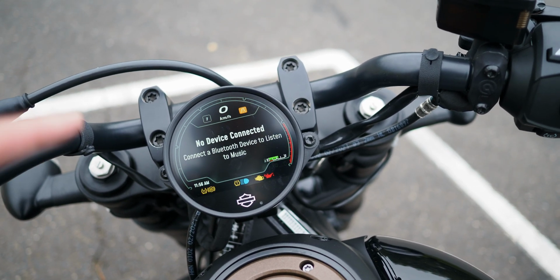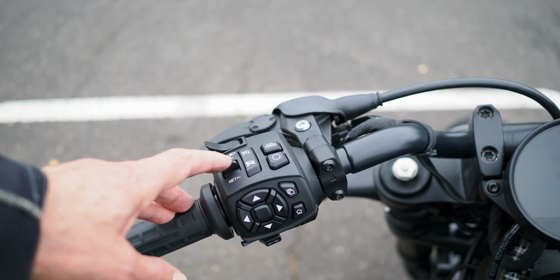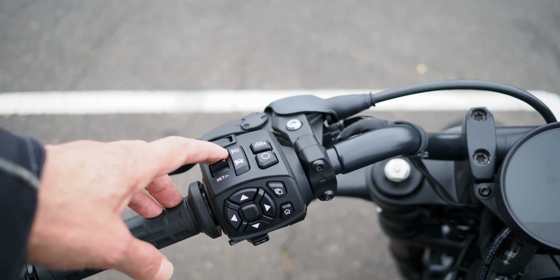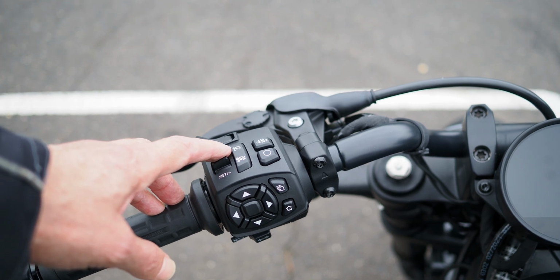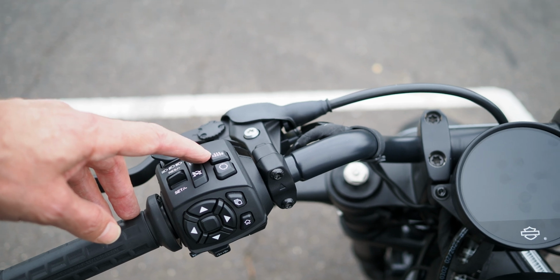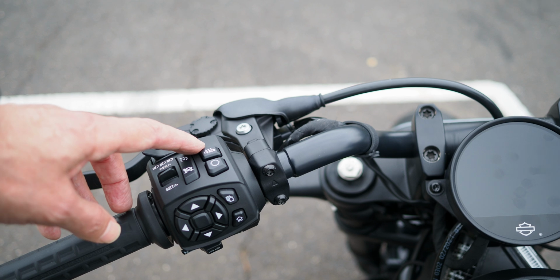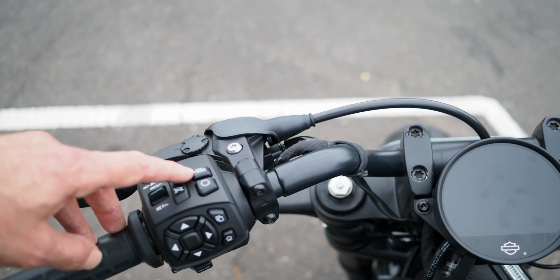As mentioned, the Sportster S also comes standard with cruise control, which is a must for me, and I had a look for cruise control for the Nightster in Harley's online accessories, and I could find no listing for the option of cruise control for the Nightster. The Sportster S also has provision on the switch block for heated grips. Doesn't come as standard, but is available as an optional extra. And again, I could find no heated grip option for the Nightster on Harley's online accessories page.